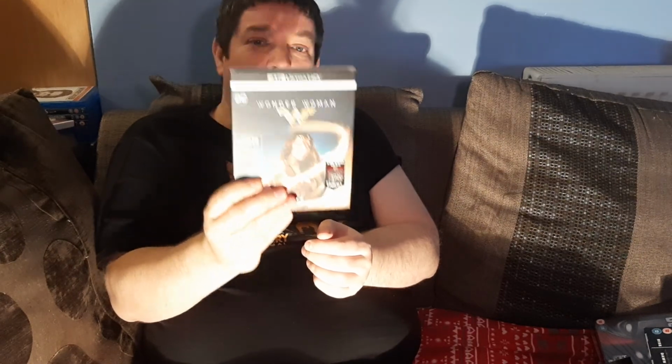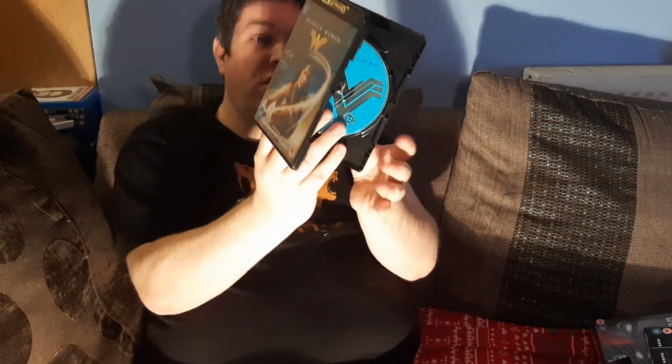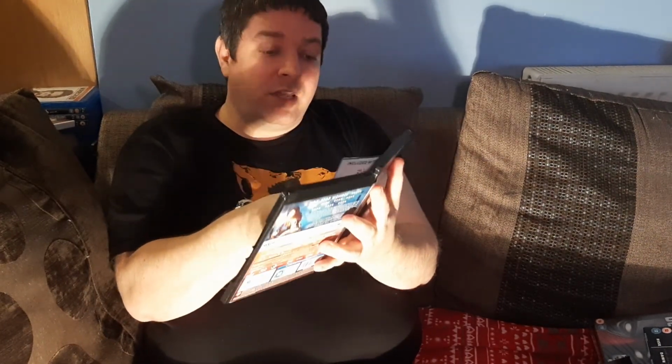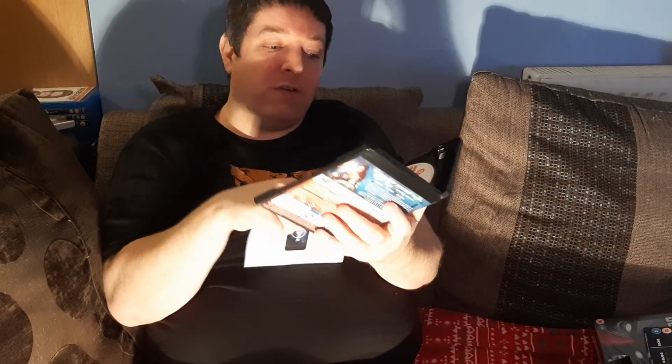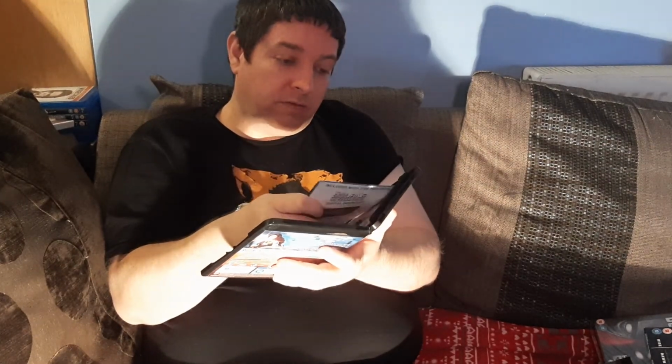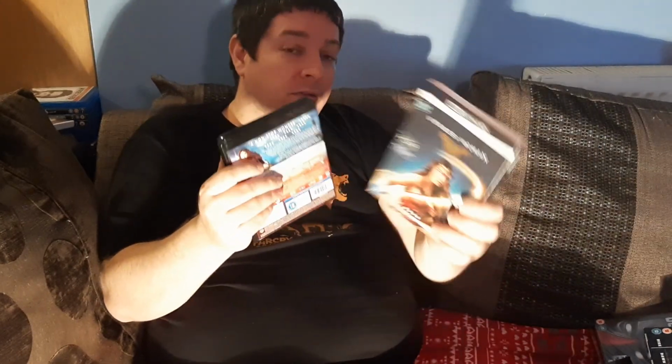I picked this one up at CEX as well. I think I paid £20 for that one, but that was just when it came out. But again, it was vouchers, so happy with that. And that's Wonder Woman. I think this is probably one of the best Marvel movies. Again, it's a Blu-ray disc, but that's actually a little bit of effort. Let's have a look at the 4K. Again, a little bit of effort, no picture or anything, but alright. And good slipcover for that one as well.